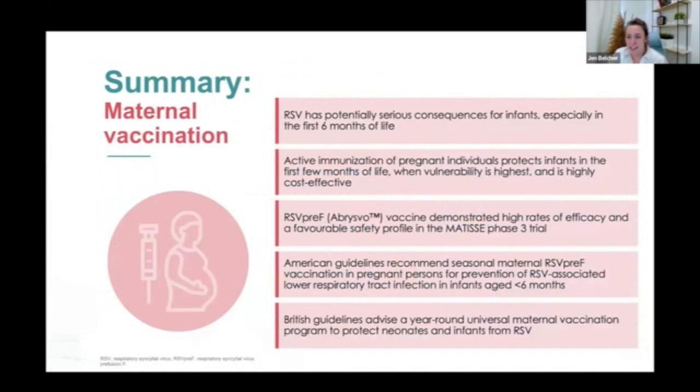So, in summary, we know that RSV has potentially serious consequences for infants, especially in the first 6 months of life, and especially in those high-risk groups that are deemed priority 1 group as per the NACI recommendations. Active immunization of pregnant individuals protects infants in the first few months of life when their vulnerability is the highest and is highly cost-effective. The maternal vaccine demonstrated high rates of efficacy and a favorable safety profile in the MATISSE phase 3 trial. The guidelines in the US recommend seasonal maternal vaccination, and the British guidelines advise a year-round maternal vaccination program.